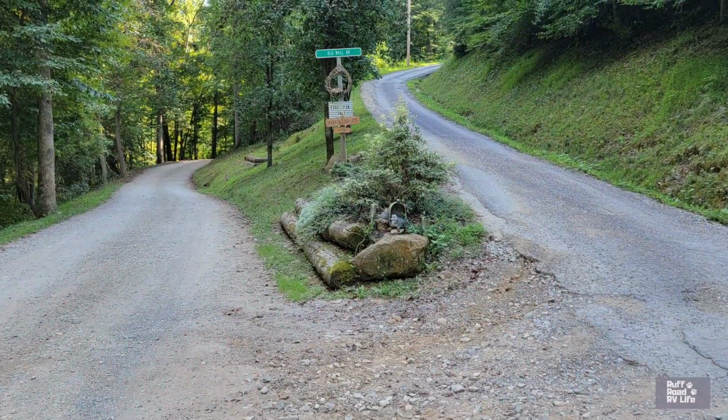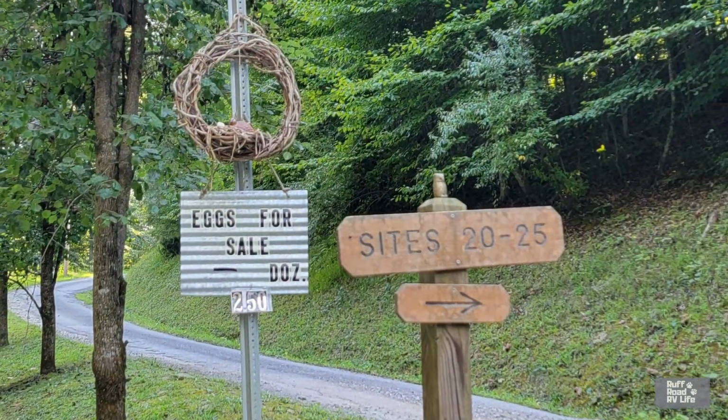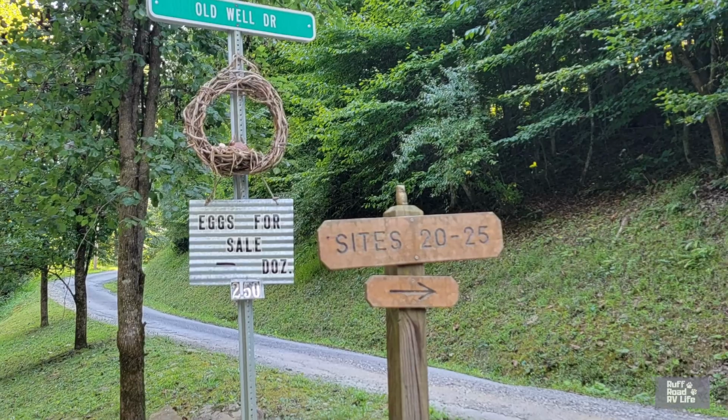There's 2 rental cabins and then just the RV sites, which are full hookup. There's no dump station, but you do have full service. One more thing. They sell eggs here. You might be able to hear the roosters crowing right there. I think it said $2.50 a dozen. Yeah, that's up there where Kenny is.